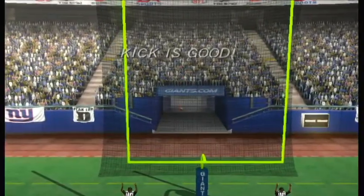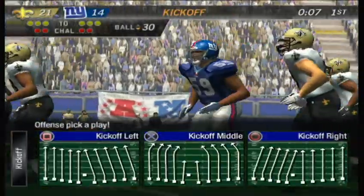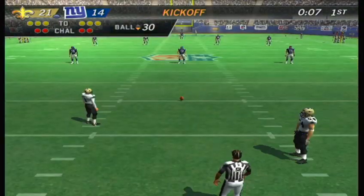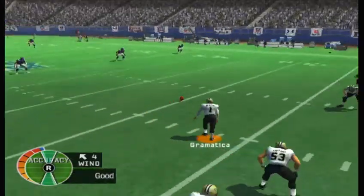The extra point attempt is good. Football is all about trusting your teammates to make good decisions out there in the heat of the battle. When you can do that, everybody starts firing on all cylinders, and you can come up with drives like the one we just saw. Gramatica is back and ready to put this one in the air.